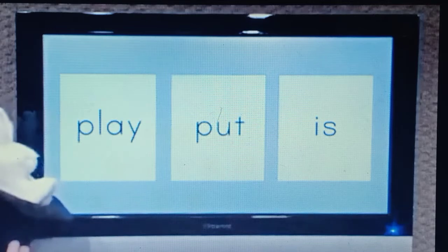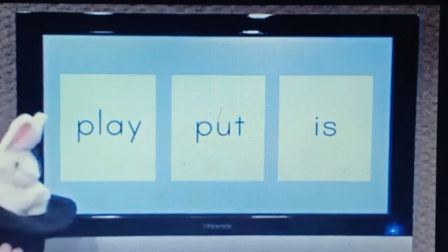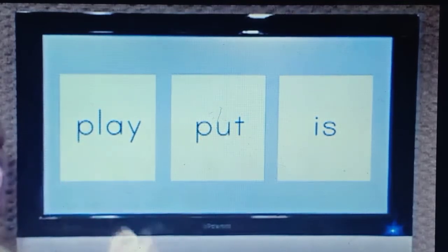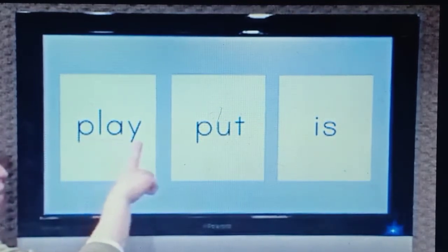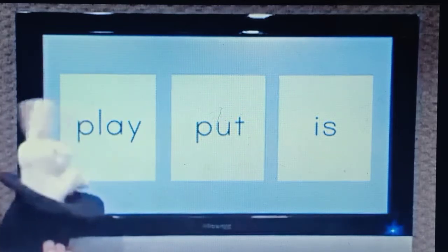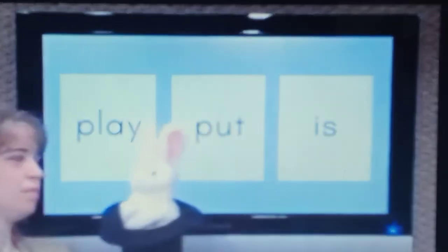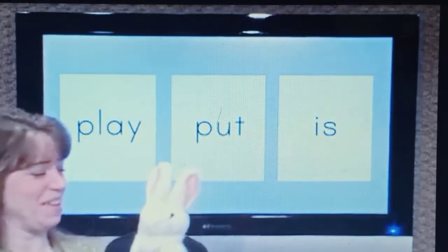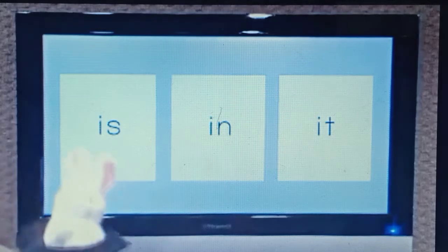Now let's see if you can find the word play. And for the word that starts with P. Right here. P-L-A-Y. Play. And it's on this one too. It's right over here. Tricky, huh? Now I want to find is.